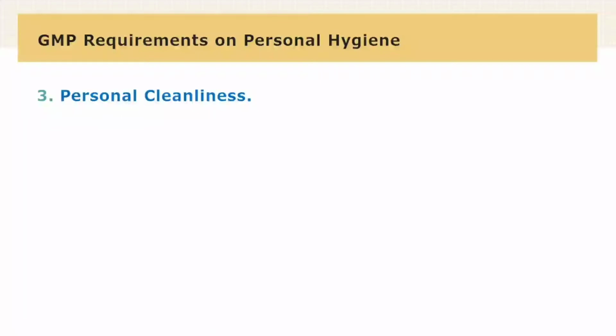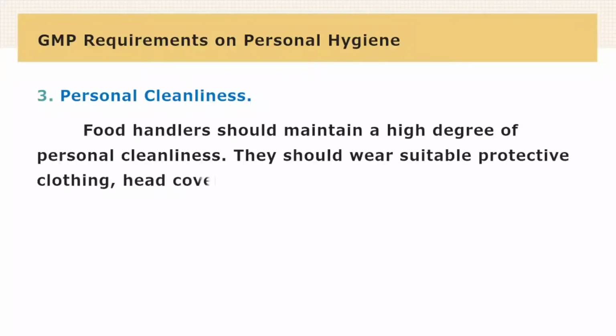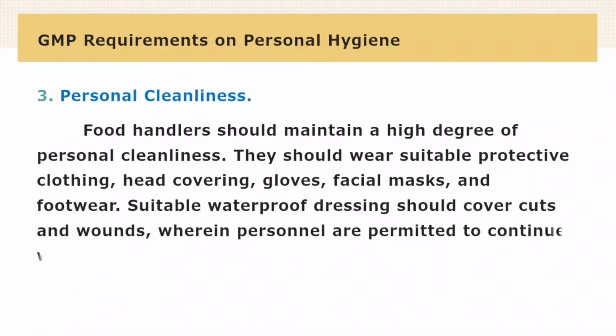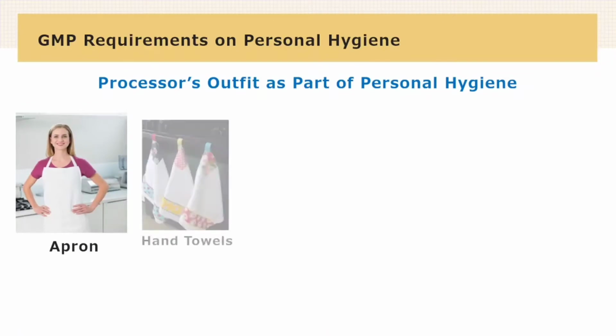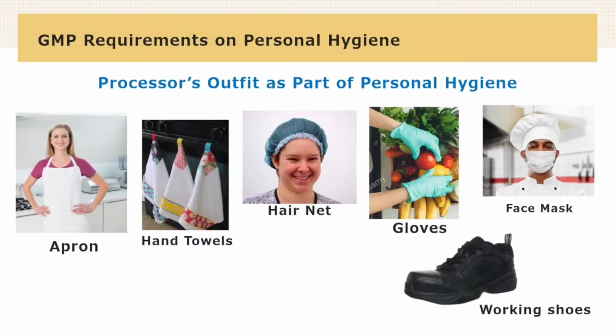Next is personal cleanliness. Food handlers should maintain a high degree of personal cleanliness. They should wear suitable protective clothing, head covering, gloves, facial masks, and footwear. Suitable waterproof dressing should cover cuts and wounds, wherein personnel are permitted to continue working. These are the processor's outfit as part of personal hygiene: apron, hand towels, hairnet, gloves, face mask, and working shoes.